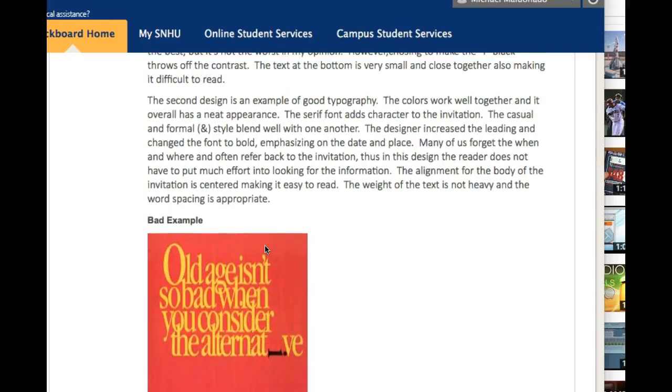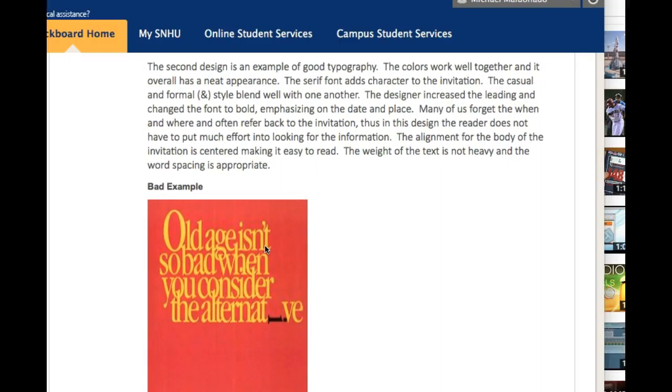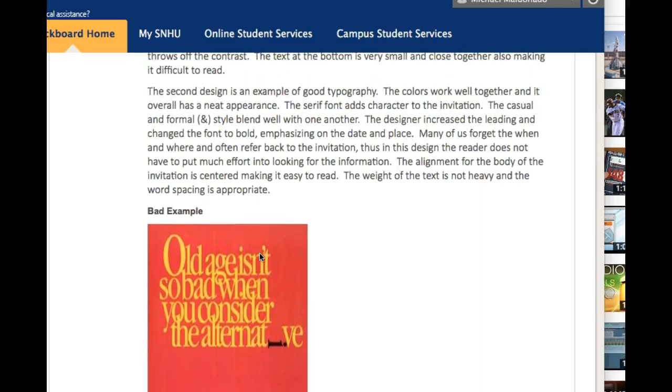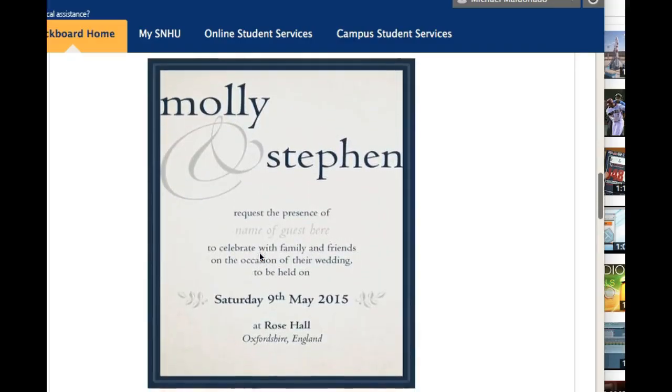What's your idea on that? Let me know. I mean, you're right about the typography being bad. Just looking at a cursory look at the typography, yes. But I want you to let me know what you think about this typography after you really consider the message behind it.